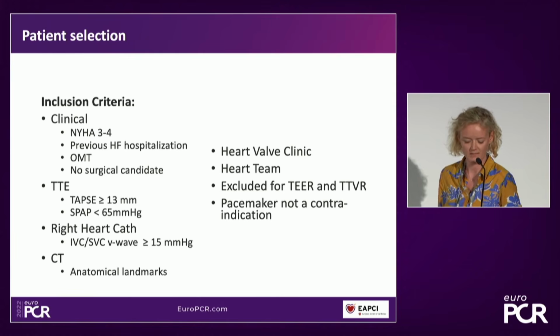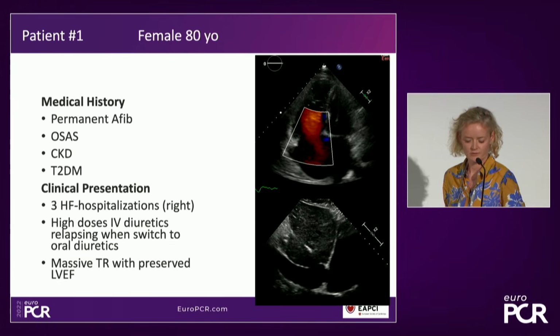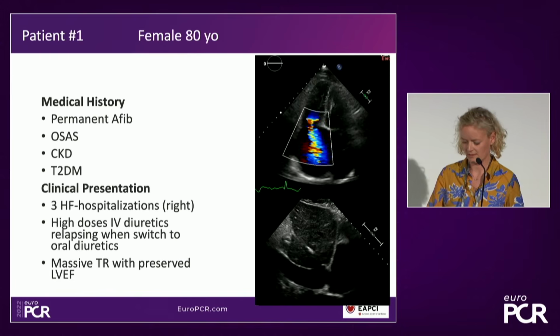As said already, the systolic pulmonary pressure shouldn't exceed 65 millimeters of mercury, and at the right heart cath you want to see a V wave of at least 15 millimeters of mercury. This represents the severity of the TR and the RV dysfunction, but especially you want to have a nice closure of the leaflets in systole. And then, of course, for final inclusion for a CAVI or TricValve system, you have some anatomical landmarks. I will present you the first 3 cases we've done in our center.